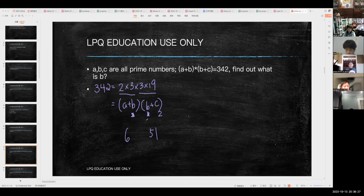So if C is 2, B is 49. But 49 is not an odd number. Okay, sorry, a prime number. So that's why. It's not 6 times 51. Okay, sorry, 57. Okay, so let's take a look at this one. 57. Okay, I calculated wrong.